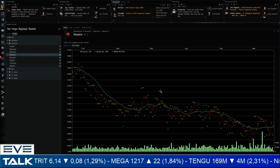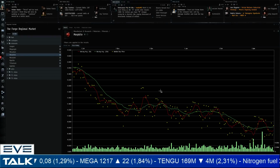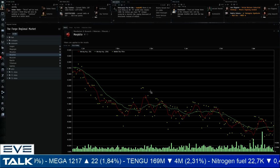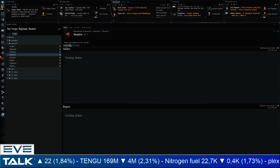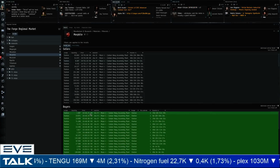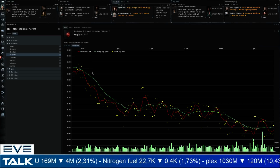And then we'll touch on Morphite. Morphite is a bit different because it touches on Tech 2 production, but a lot of people do like it when I check it out. So on the 6 months, clearly a decline from 12,500 ISK to current price range, selling for 10,750, and then the buyers 10,461. So let's say that we lost 150 to 200.